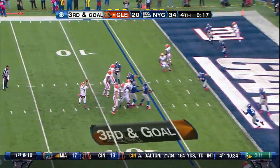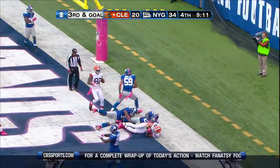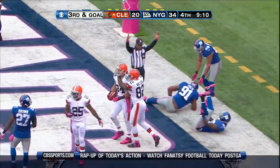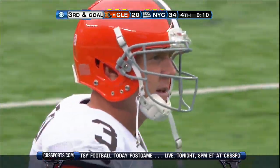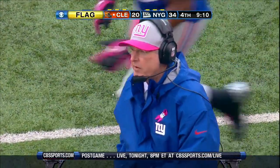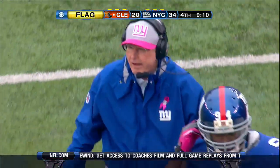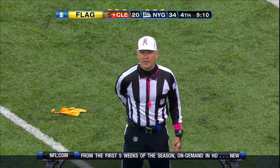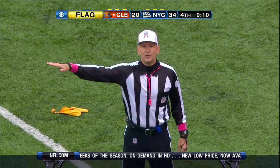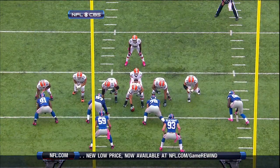Yeah. That pass batted in the air. Whedon has it and looks and throws at the end zone. He can't do that. He can't do that. He already threw one forward pass. There's a rookie mistake. Tom Coughlin about jumped out of his headset. Illegal forward pass. Offense number 3. There were 2 forward passes thrown during the play. The penalty is a 5-yard previous spot and will replay third down.